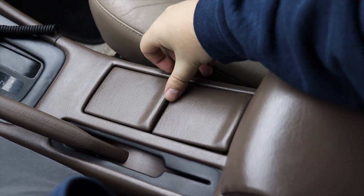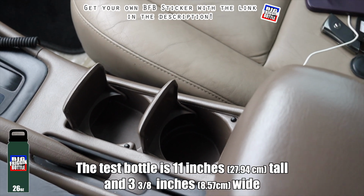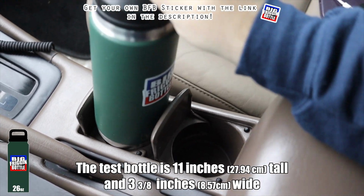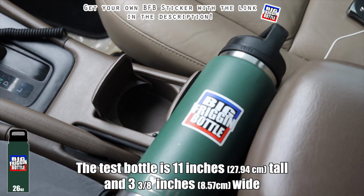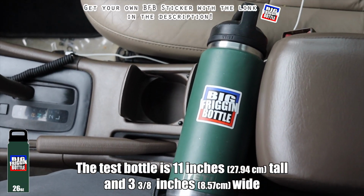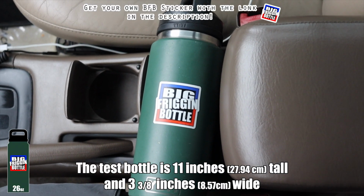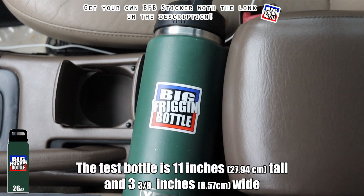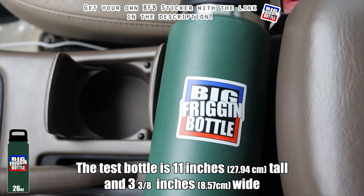Then we do have little cup holders. So we will do a big friggin' bottle test here in the 98 Camry. And unfortunately, it fails. To be expected just by looking at it. And this was before the era of giant cup holders, of which the big friggin' bottle really makes a name for itself. So, although expected, still a little sad that it fails the big friggin' bottle test.